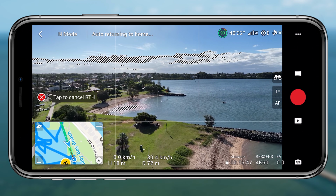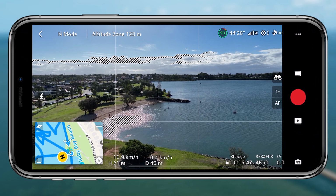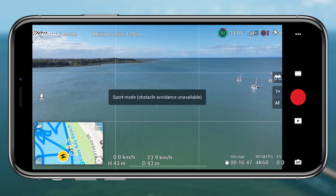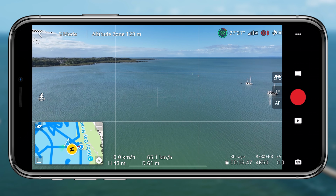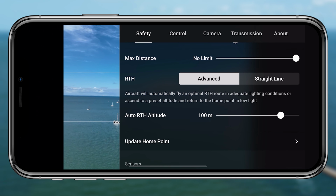It would literally just locate me and fly back to me, and it didn't actually go up to that 100-meter altitude. So even though it's got its sensors on it and it can increase its altitude if there's trees around and get back to you in the most effective way, that just worries me a little bit because it never went to that 100 meters, which is something that I've got programmed into the settings there, which you can see. So that's something maybe I would like to see.